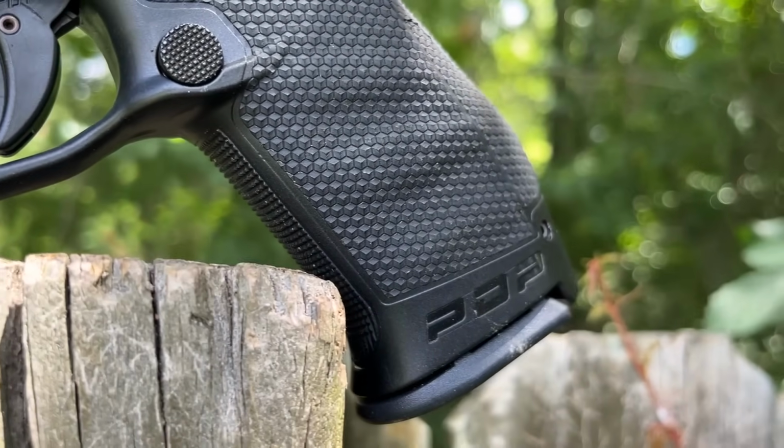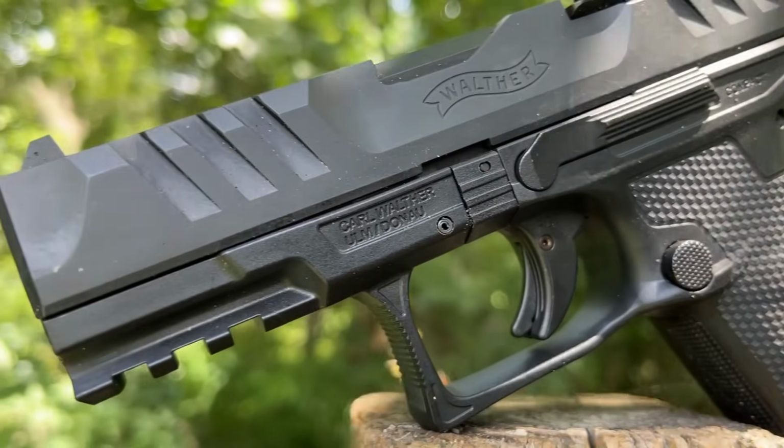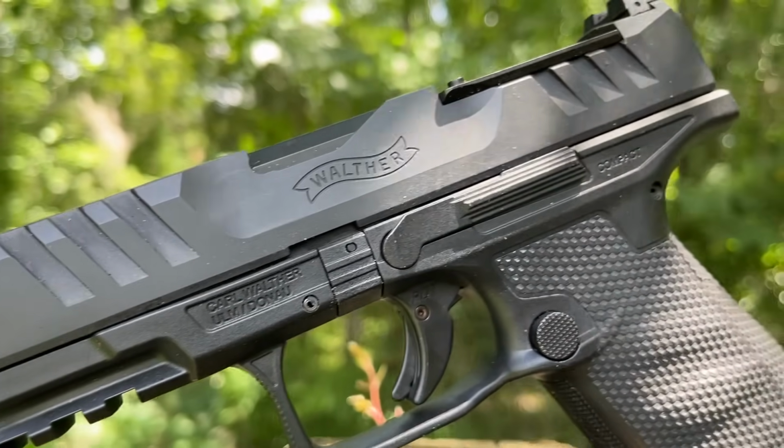And that's why I decided to take this thing out of the safe and get it back to the range and see what my opinion is all of these years later. And maybe I'm giving a little bit too much too soon, but I want to tell you why I believe this is the best pistol I honestly forgot existed.